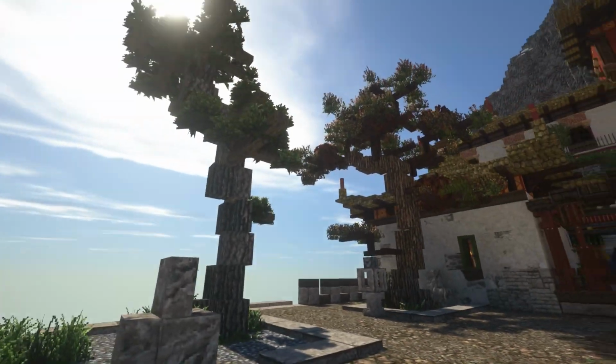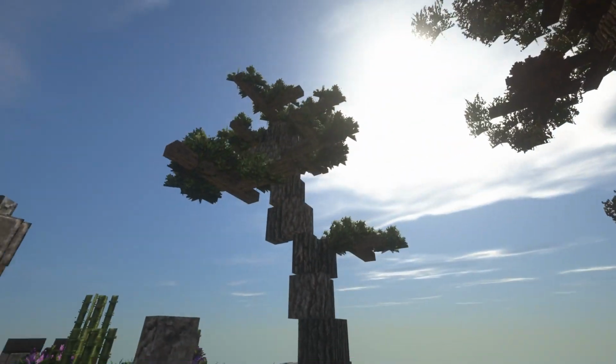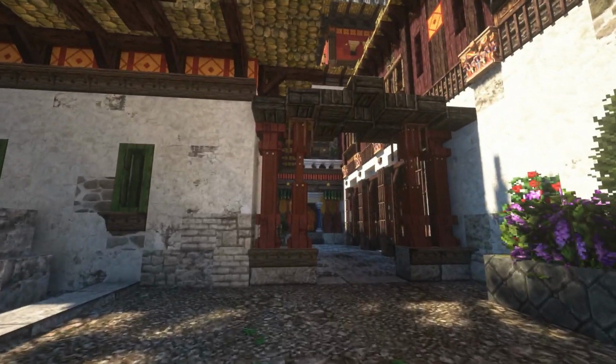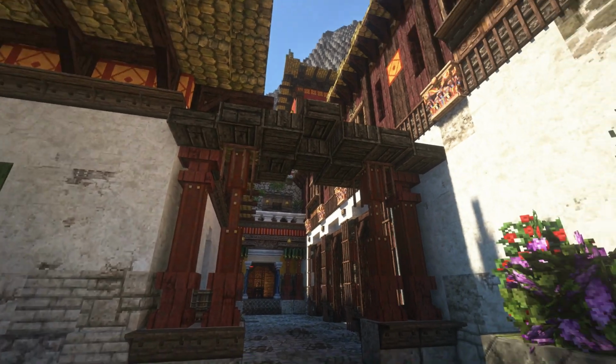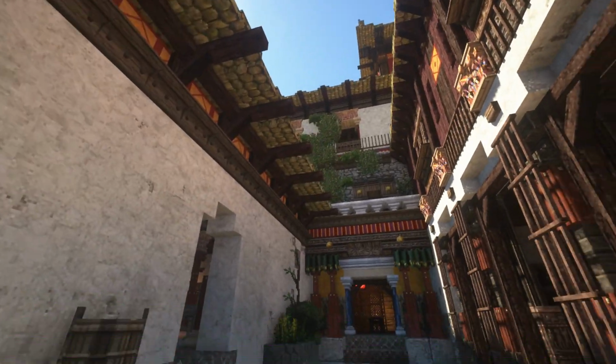Then we have some gardens with a couple of these, almost bonsai-tree looking, but they're not really bonsai. Well, I guess it could be, but they're pretty big. And then we have this area. I love this little back alley we did here. We added a little gate to the front, and you come in and it's all enclosed in buildings.